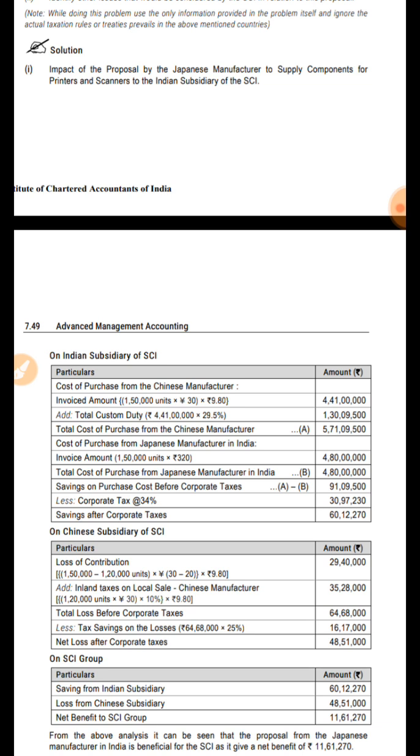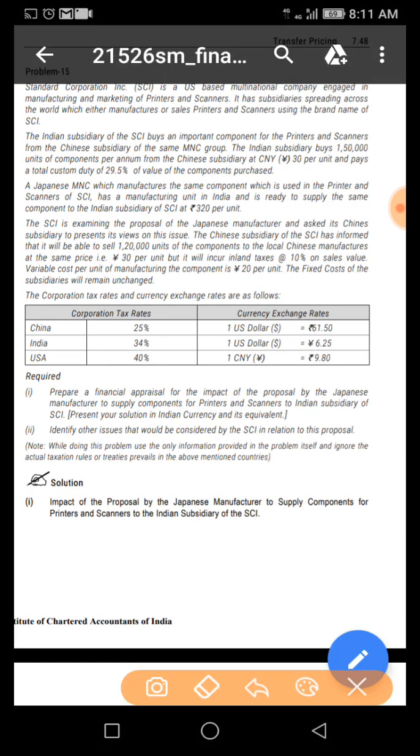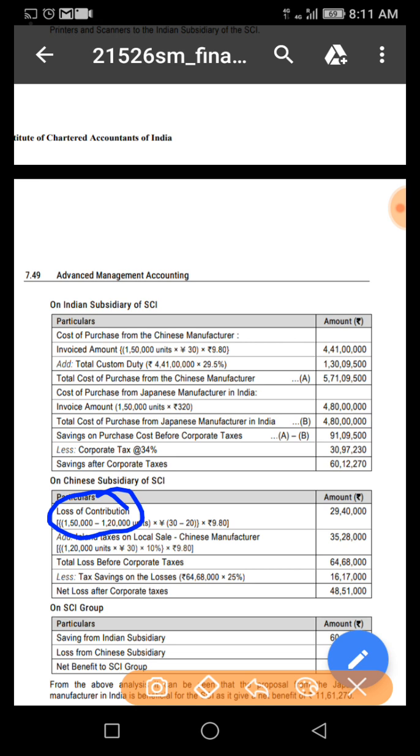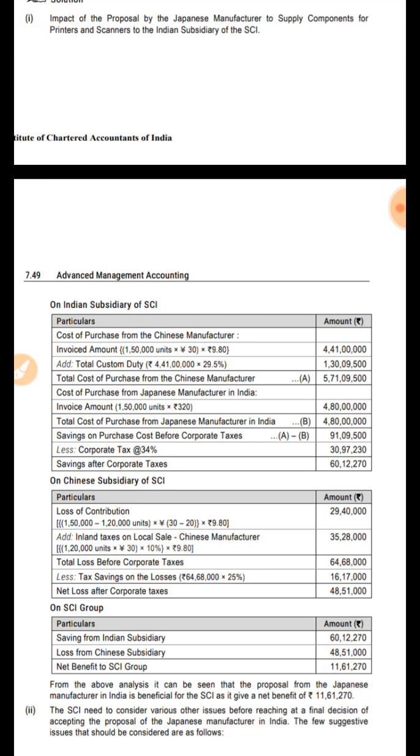So 30,000 units into contribution per unit. They are selling at 30, and the variable cost is 20 rupees. So contribution is 10 rupees. Okay, so 30,000 units into this, only 30,000 units, that is 1,50,000 minus 1,20,000. So 30,000 units into 10 yen into 9.80, so 29,40,000. And since they said also that they will have to incur local taxes and also pay.